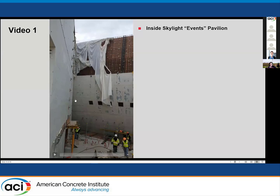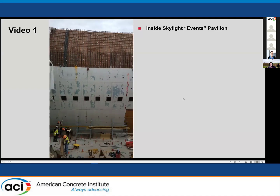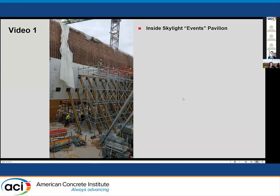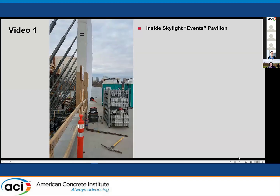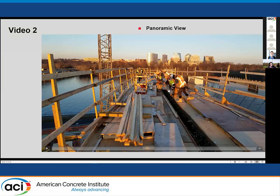This is a little bit of a video. I don't know if you'll be able to hear it; there's no speech in it, so you can see a bit of an overview of the building inside. And this is another video. I'm here at the top of the third lift, and it gives you a bit of a panoramic view of the job site.